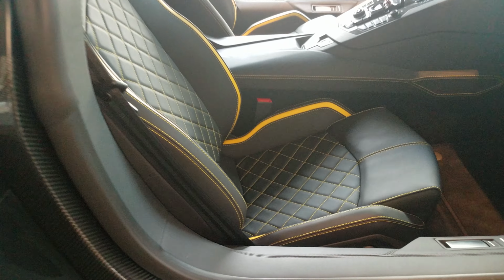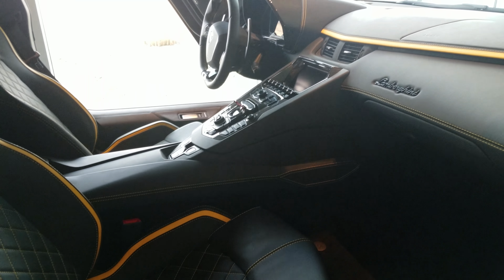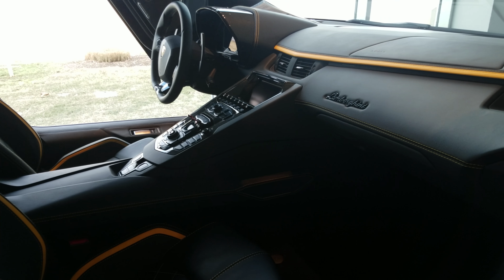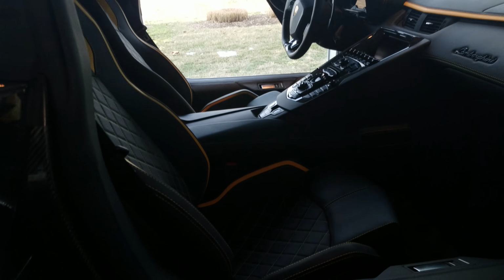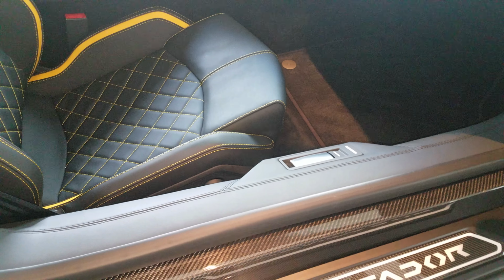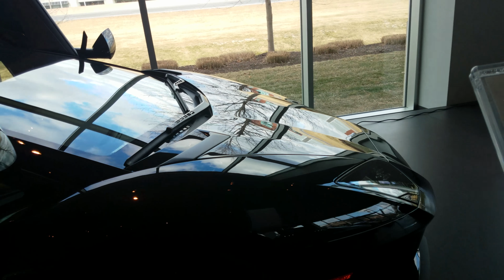Check out this interior. Wow. Carbon fiber inserts for the radio. Yellow piping, yellow stitching. This thing is just awesome. There's the handle to release the doors. Carbon fiber tub. Look at this. This is just beautiful.